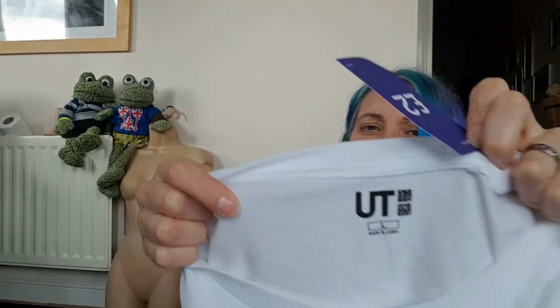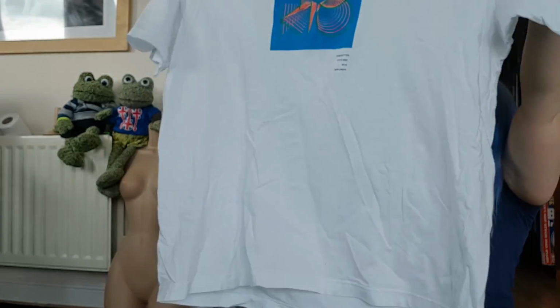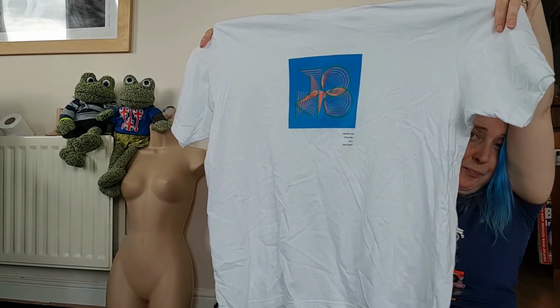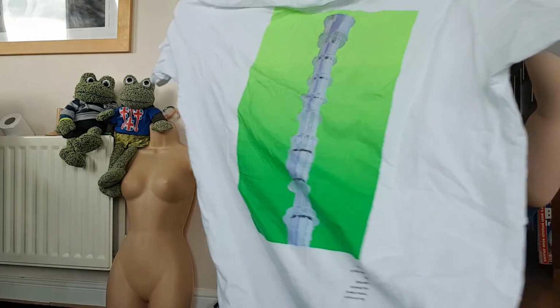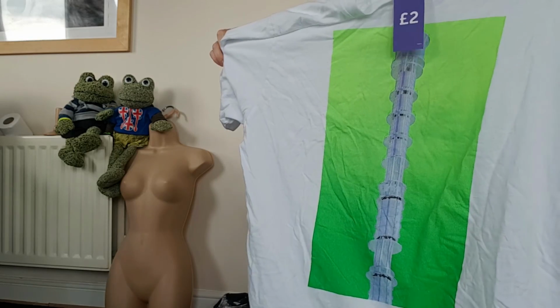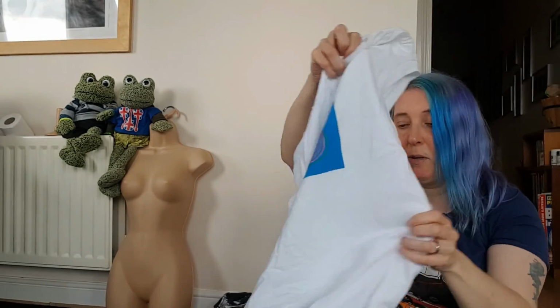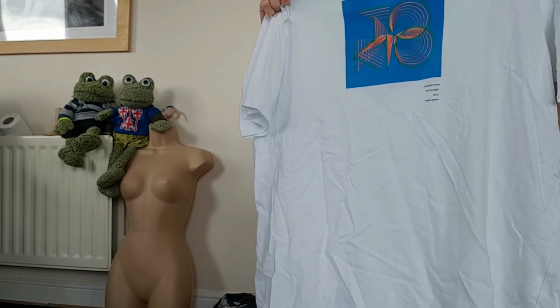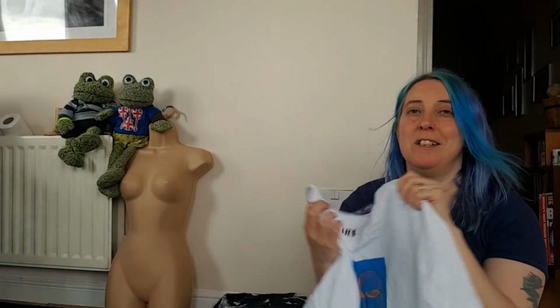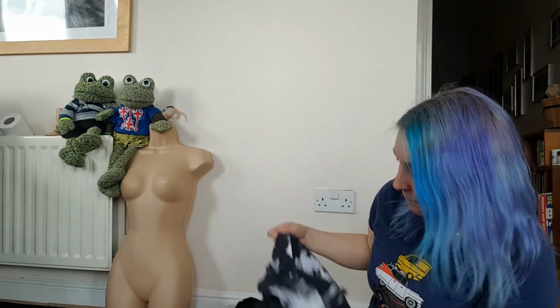So this is a Uniqlo. I haven't looked this one up. You know, I don't know why you bother with me, really. Another one of these collaboration t-shirts, which sometimes surprises me and sometimes disappoints me. So this looks like it's a Japanese one. So we'll have a look at that, but you can't go wrong for £2.